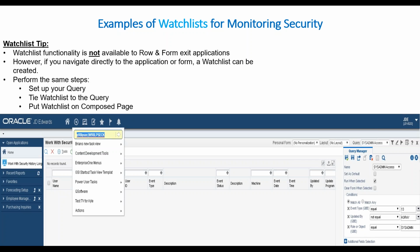So then again, you can set your query up on security history now. So let's take the parameters over here in the lower right. The event type, updated by, and the role object. The event type is 13, which means, users or role assignment. So if a role has been assigned to a user, we want it not equal to kgray, and we want the role to be equal to sysadmin. So I want to know who's assigning sysadmin other than kgray, which would be myself. So that's what this query is going to find.